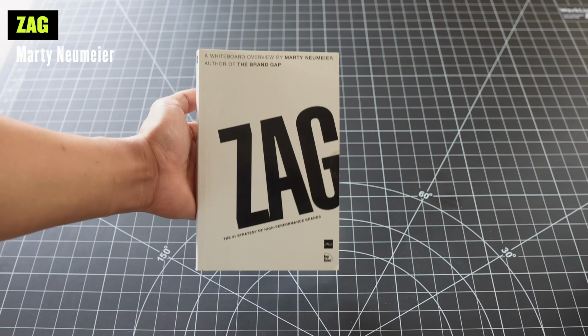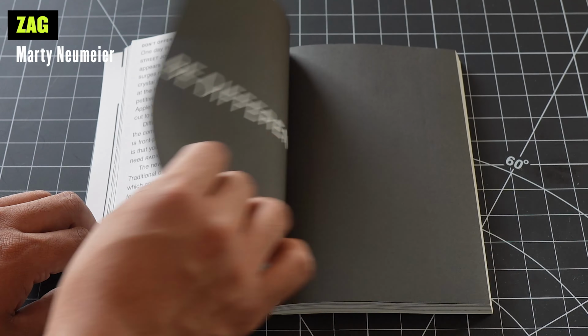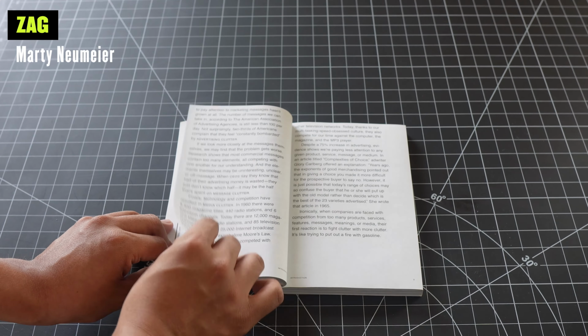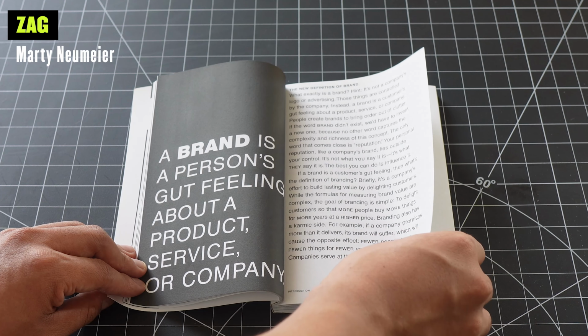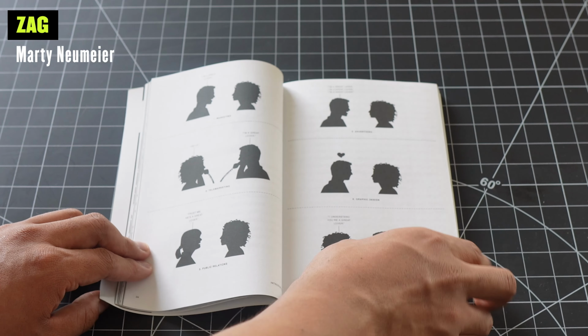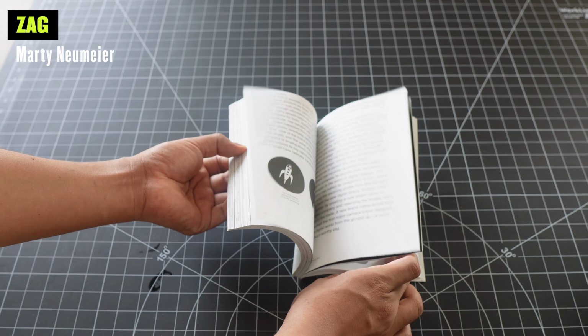Next is Zag. This book is a step-by-step on why it's important to differentiate yourself from your competition and offering something different in order to stand out. He provides a 17-step process to help brands identify and leverage their unique qualities, provide clear directions for building and maintaining strong, relevant brands.